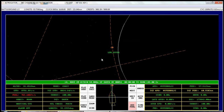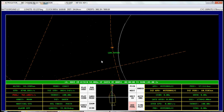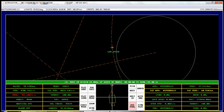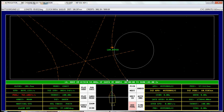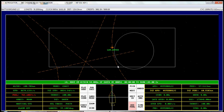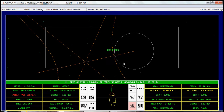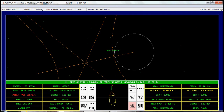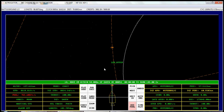We've completed the TEI, Trans-Earth Injection, and we are 87 miles above the surface of the moon in a hyperbolic trajectory. So this is kind of like when we came in for the LOI, came in on a hyperbolic, burned there, and went into orbit. This is the inverse of that operation. Okay, there we go.